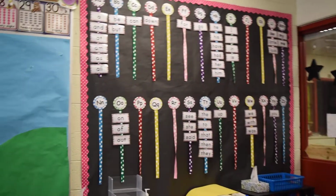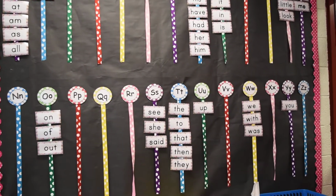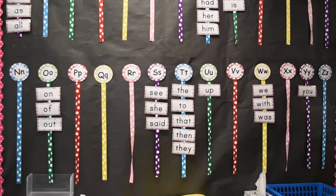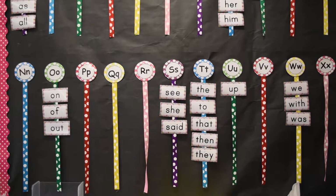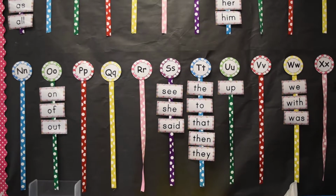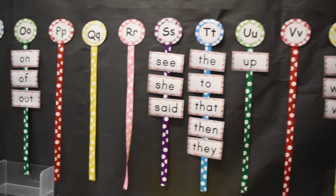So here is our sight word wall. When we are doing our writing centers, the students are able to look at this sight word wall to see how to spell the words correctly when we are writing them. And I find the more that we do the writing, the better they become with spelling the word.